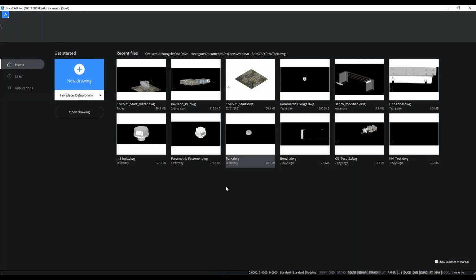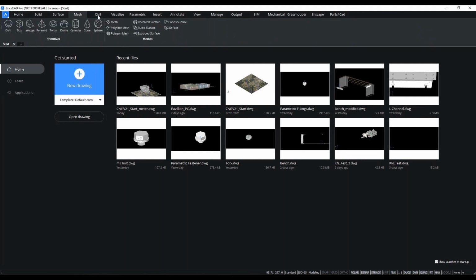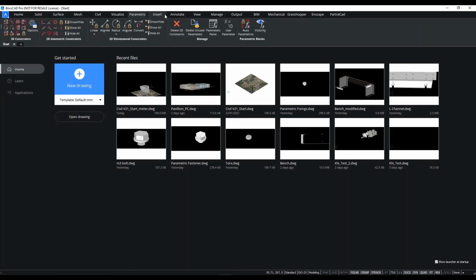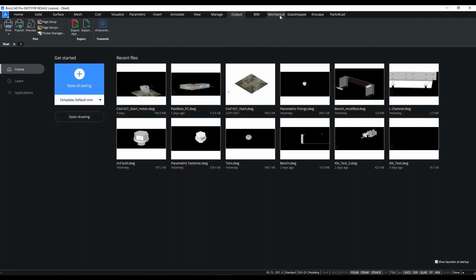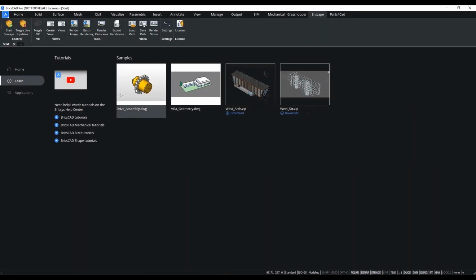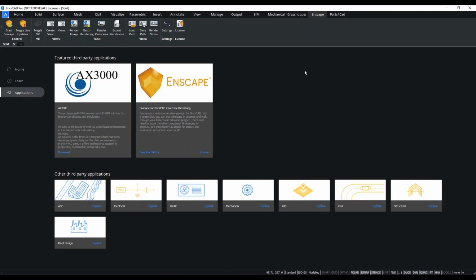So first up, it's the welcome page. The ribbons, I mean, it's so familiar to AutoCAD for all those people out there using AutoCAD. And of course, the third-party apps that we talked about, the Enscape and Passport CAD. So I'm going to show you that in more detail later. We also have learning materials. So if you have any trouble, you can go back there. And of course, the third-party ecosystem, which is very important to my understanding.